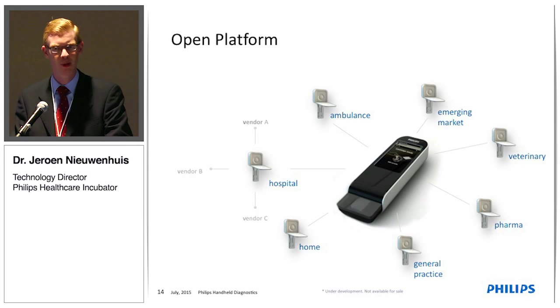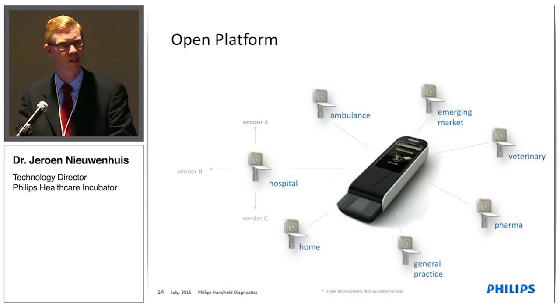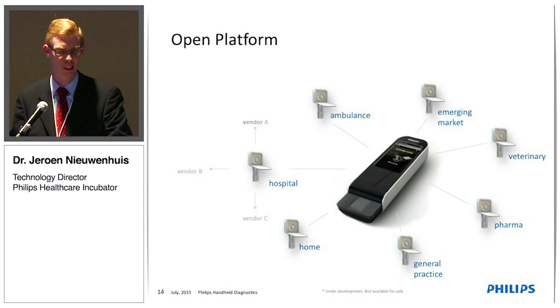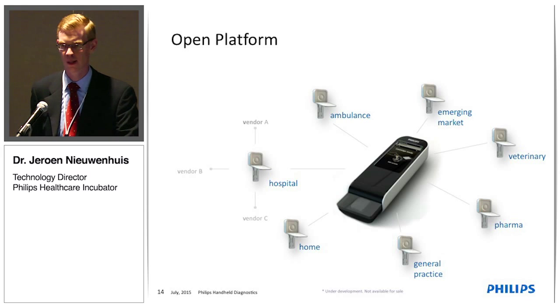But we also open up the platform for third parties. So if there are startups with a very promising new marker, but they cannot afford to develop their own platform, we open up the platform and allow them to put a test on the system. Or it could be large IVD companies that have a very deep expertise in a certain field or a broad portfolio of tests. Then we are willing to partner and allow them to put the content on it.